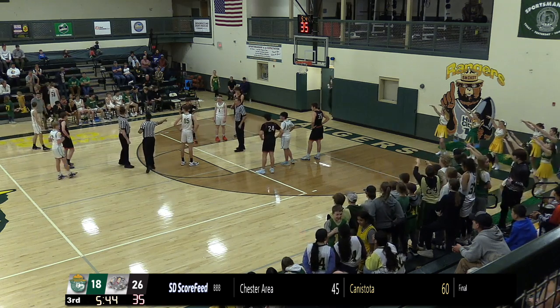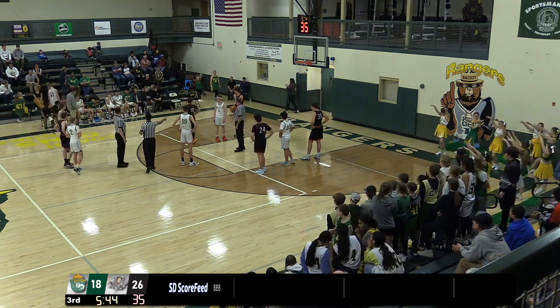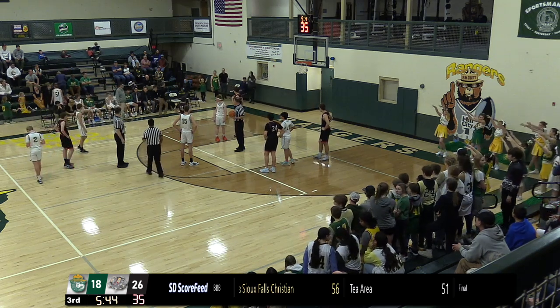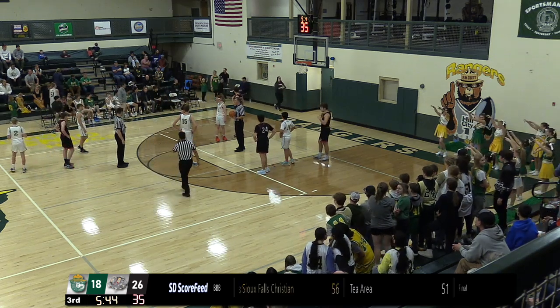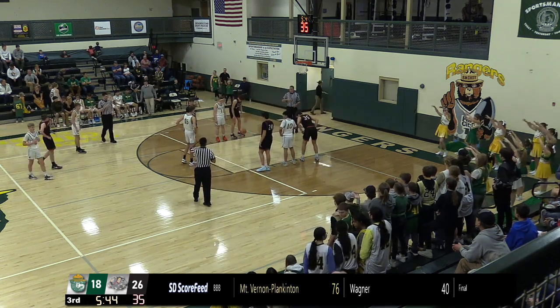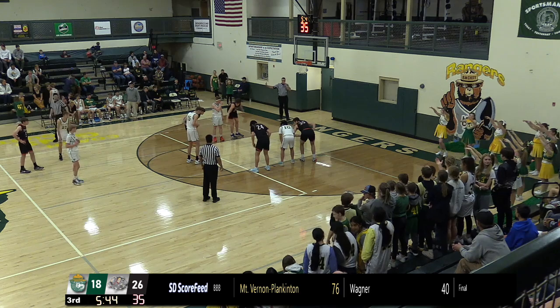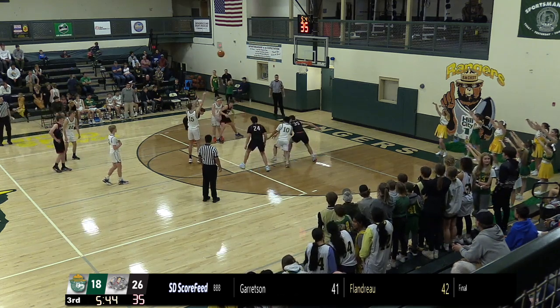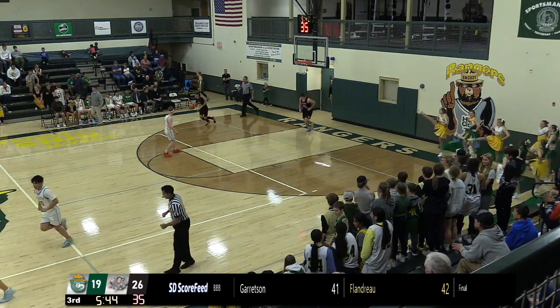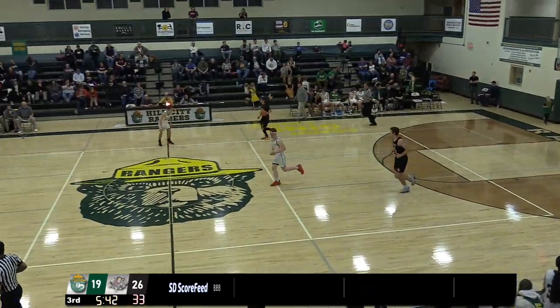Yeah, I think now they're maybe talking about who they want to put on who defensively here. Well, the referees are talking. They said go check on Alex, I think. But regardless, back to live action here. Jorgensen's second one is up and good. So he goes 1 of 2 at the line, and it's a 7-point game.